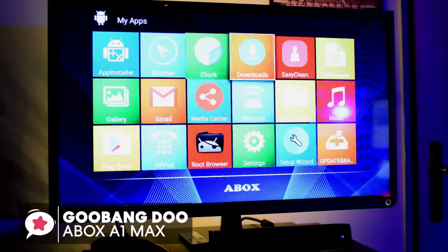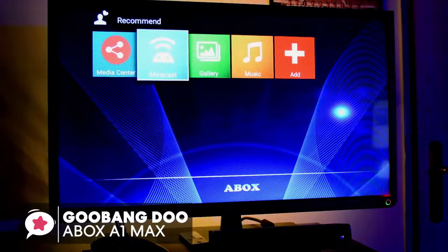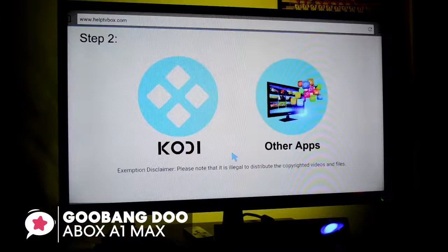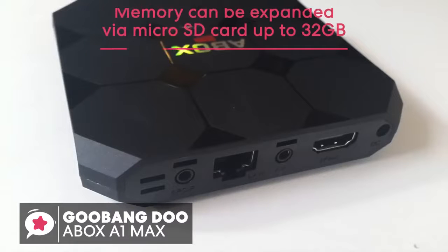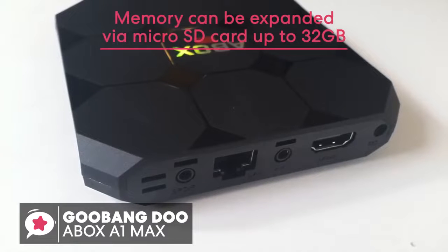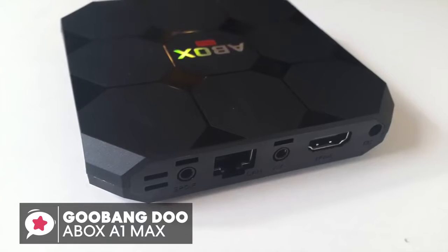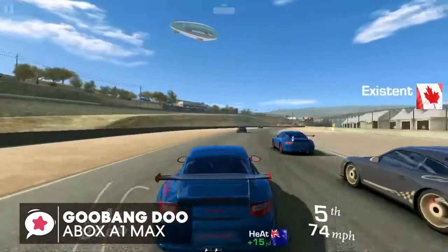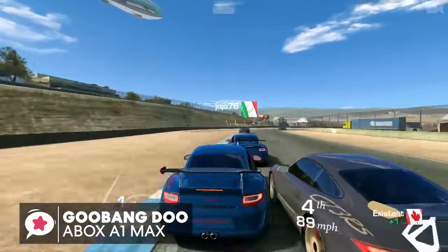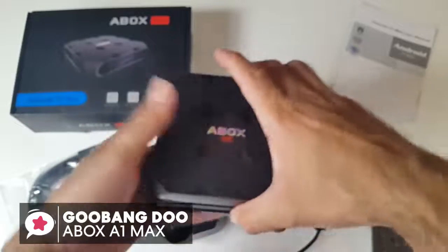It provides a nice customization option, allowing you to add your favorite apps to the home screen, and also enjoy access to Netflix, Kodi, YouTube, and Facebook. It's worth mentioning the memory can also be expanded via microSD card up to 32GB, so you don't have to be worried about running out of space. To conclude, the sky's the limit for what this Goobangdo TV box can do. It's reliable and trustworthy, so is a good choice and one we would recommend.